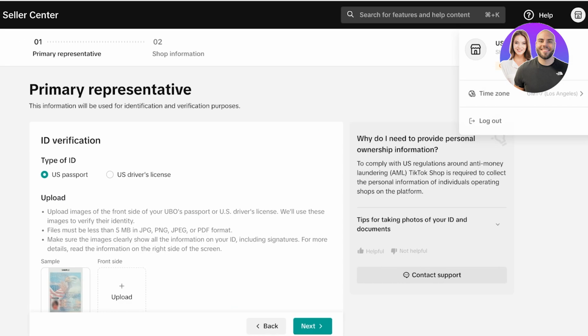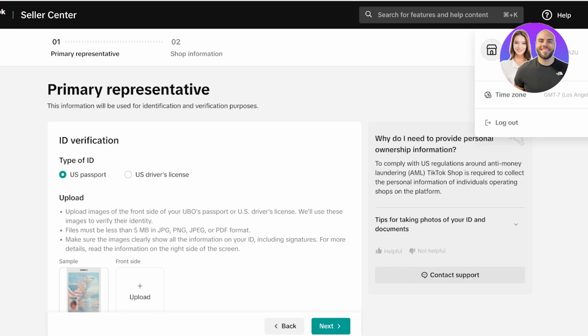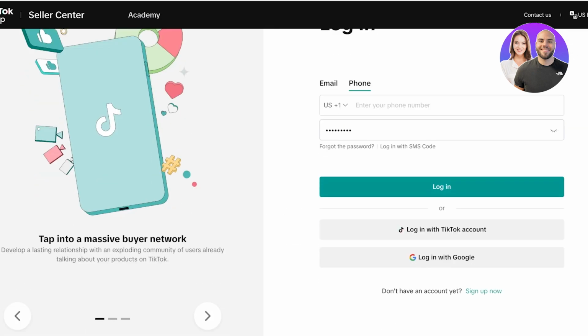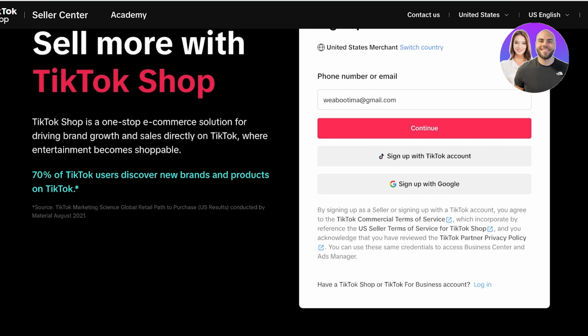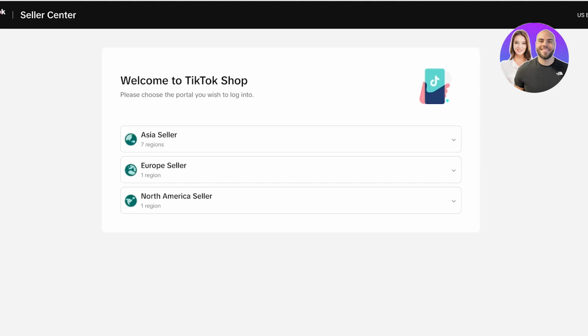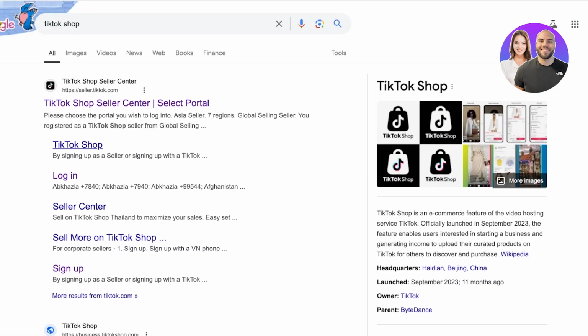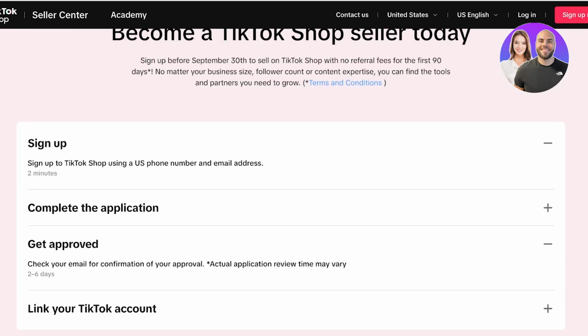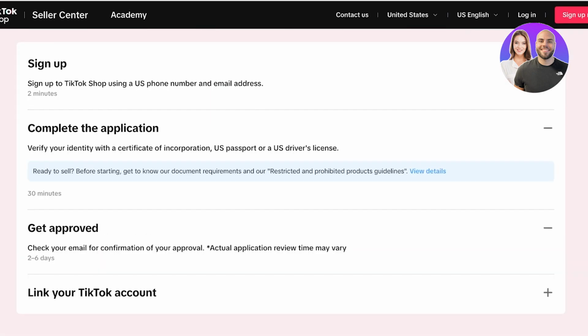Now, we're going to go back into our TikTok seller academy, and we're just going to go ahead and go back into TikTok's seller central portal. We don't want to go here. We want to view our dashboard. And from here, you will see on the bottom with TikTok Shop, they have a guideline.